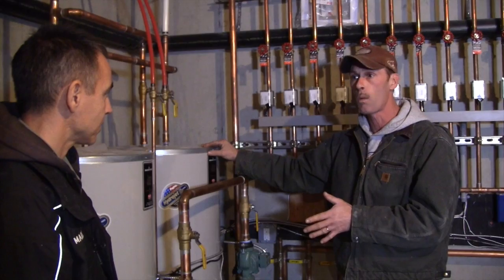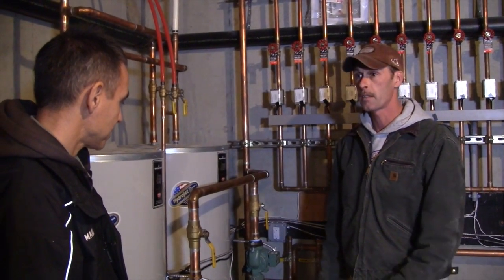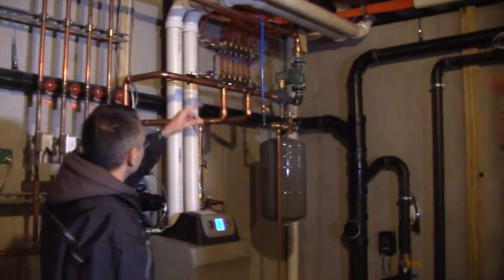I can heat 150 gallons of hot water from 50 degrees to 140 in about 12 minutes. That really works too. That's outrageous. And over here, I see, what's all of this? These are all our tubings. What does that exactly do for us?